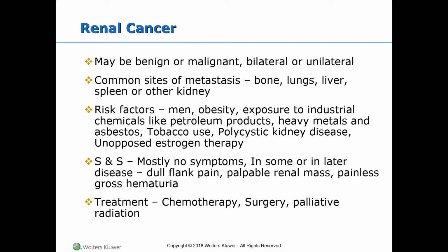The next topic is renal cancer. Renal cancer may be benign or malignant, may be unilateral or bilateral. The common sites of metastasis are bone, lungs, liver, spleen, or the other kidney.